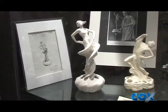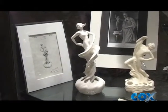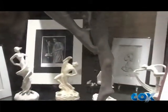I always like to bring our visitors to the display case that features the works of R. Cowan first. That makes sense, since Mr. Cowan was the founder and the guiding spirit behind Cowan pottery. And here we see some representative examples of Mr. Cowan's work. And I think you can see that he really had an affinity for the human form, especially the female dancer.